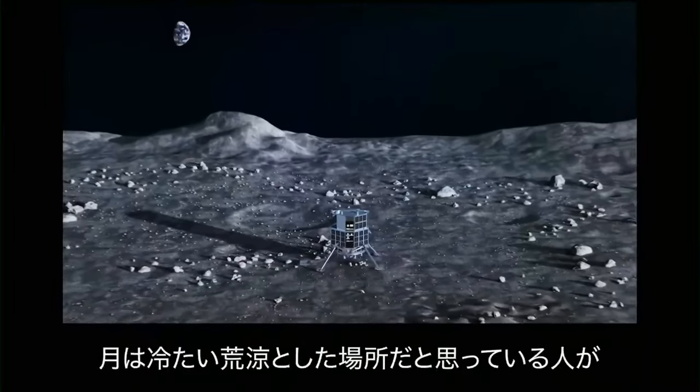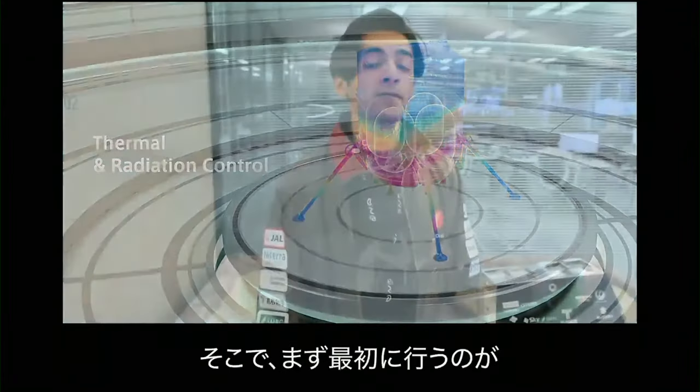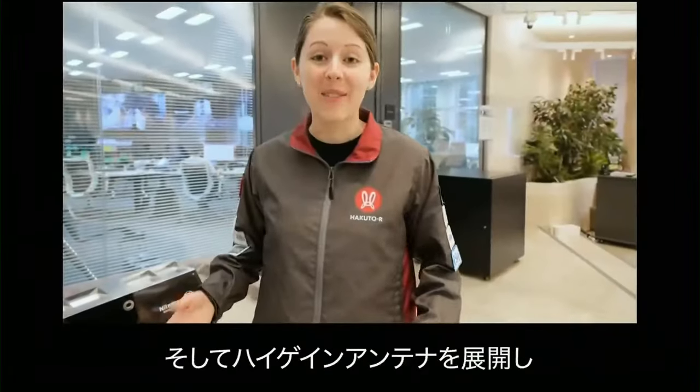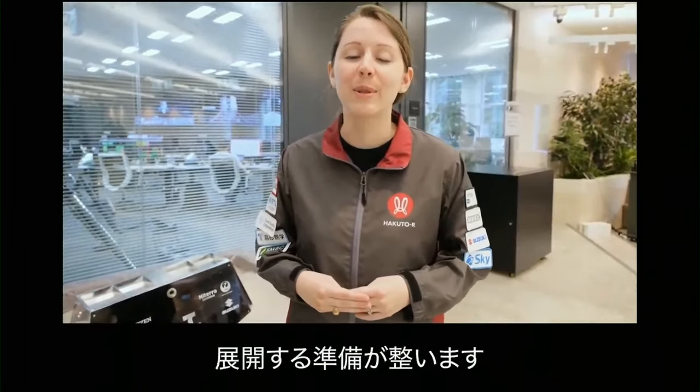The lunar environment is completely different than the environment we've been facing up until this point. Most people probably think the moon is this cold, desolate place, but it can get very hot in the sunlight, up to 120 degrees C. So the first thing we do again is a full checkout of our system. And once we have our high-gain antenna, which allows us to send much more data back to Earth than we could in cruise, then we're ready to deploy our customer rovers.